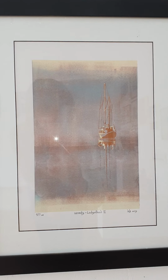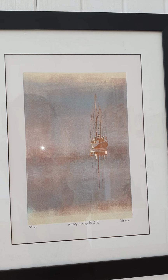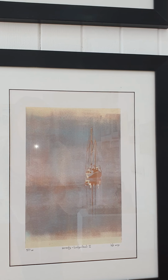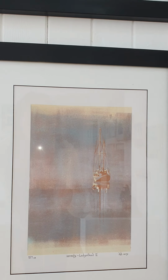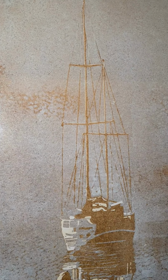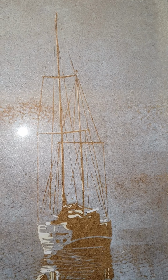And then here we've got Serenity Loch Goyle Head 1 and 2. So this is sort of demonstrating how each print differs. Each time you print from your lino cut, the print will always be slightly different because of the way that the ink has changed and the texture of the printing block has changed as well. Quite subtle, these pieces. And again, a mixture of really exquisite detail, actually, in the way she's captured all the masts, details around the masts and the reflection in the water.